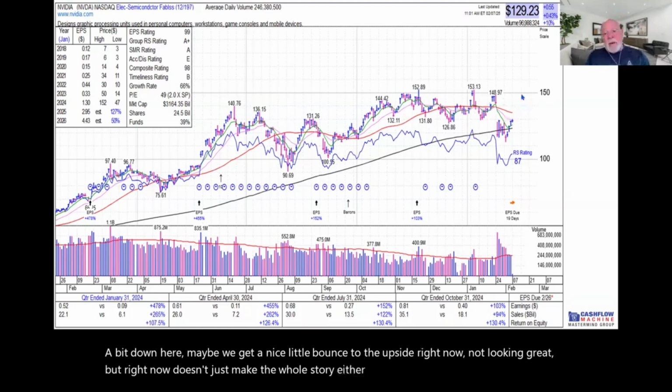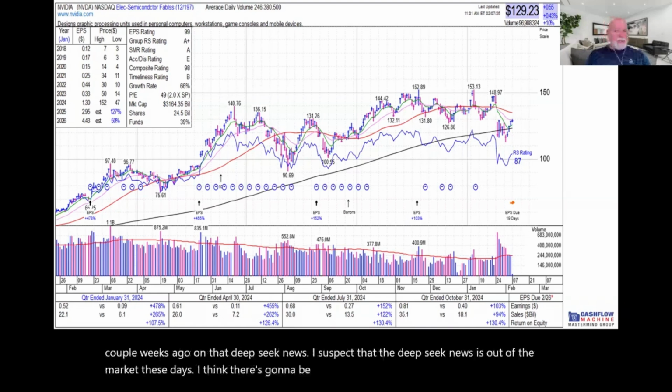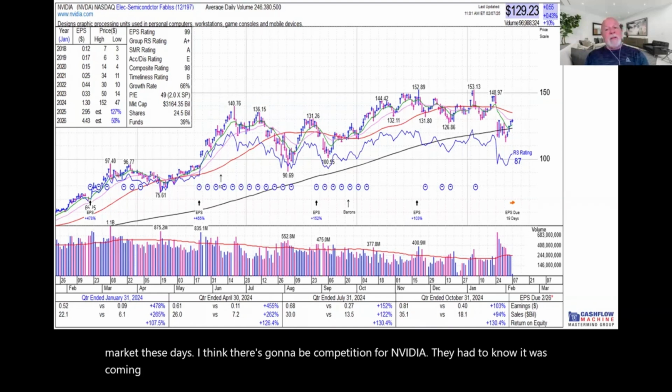NVIDIA had a big gap down here a couple weeks ago on that DeepSeek news. I suspect that the DeepSeek news is out of the market these days. I think there's going to be competition for NVIDIA. They had to know it was coming. That's probably why the stock is bouncing back above the 50-day, 200-day moving average. It hasn't tested it on this chart at all.